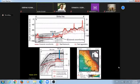Here is a deep line crossing the edge of the continental margin, the shelf edge. You can see the sea floor there, from deep line to B. And you can see a series of prograding packages which are now eroded. On top of this erosive unconformity you now have the growth of one of these edifices.